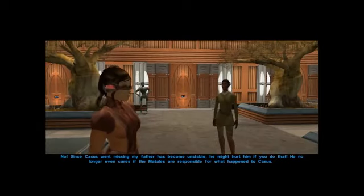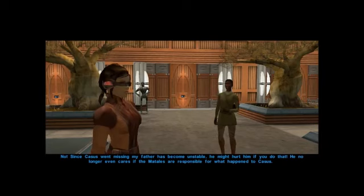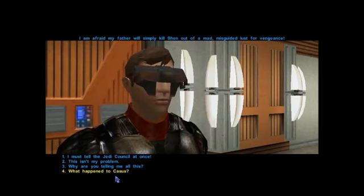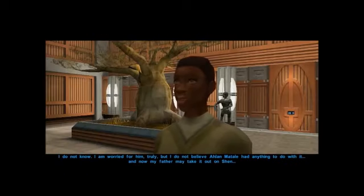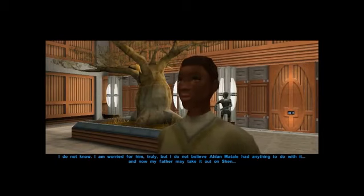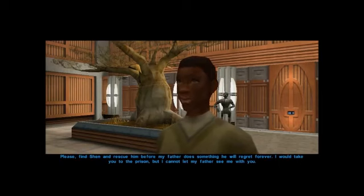No. Since Cassus went missing, my father has become unstable. He might hurt him if you do that. He no longer even cares if the Metalles are responsible for what happened to Cassus. I am afraid my father will simply kill Shen out of a mad, misguided lust for vengeance. What happened to Cassus? I do not know. I am worried for him, truly. But I do not believe Alan Metalle had anything to do with it. And now my father may take it out on Shen. Please, find Shen and rescue him before my father does something he will regret forever.